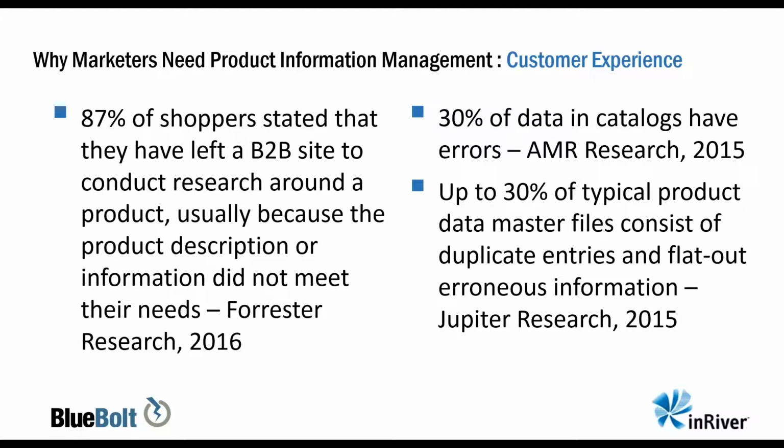So there are 3 things that we really view product information management solutions benefiting. The first one is customer experience. And if you're a marketer and you're not laser focused on improving the customer experience, you're probably already losing. And 87% of shoppers, stated by Forrester, have left a B2B site to conduct research around a product, usually because a product description or information is not meeting their needs. So essentially that means they're leaving your site if you don't have the right information available to them at the time that they're looking for it, and they're going to go somewhere else to look for it, and you may lose them in the process.